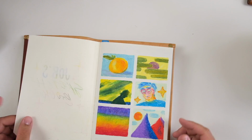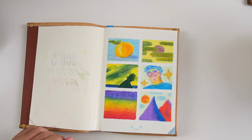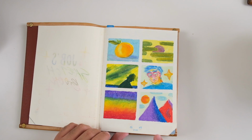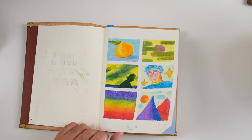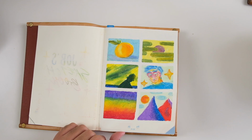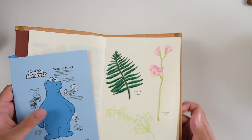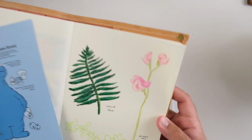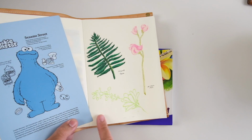But yeah, I just did some color tests to see how they blend and whatnot, and it's really fun. I really enjoy it. Obviously, I think I'm using the wrong paper. I need to use toothier paper that has a little bit more grit and texture. I was highly inspired by Pear Fleur on YouTube to try these out, and I've been doing little botanical studies. This is not my favorite, the sword fern, but I really like how the sweet pea turned out. It looks fancy, and then I haven't finished this one.